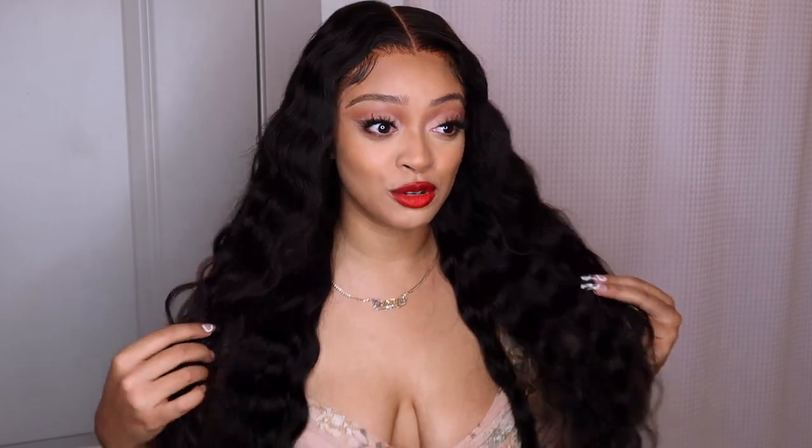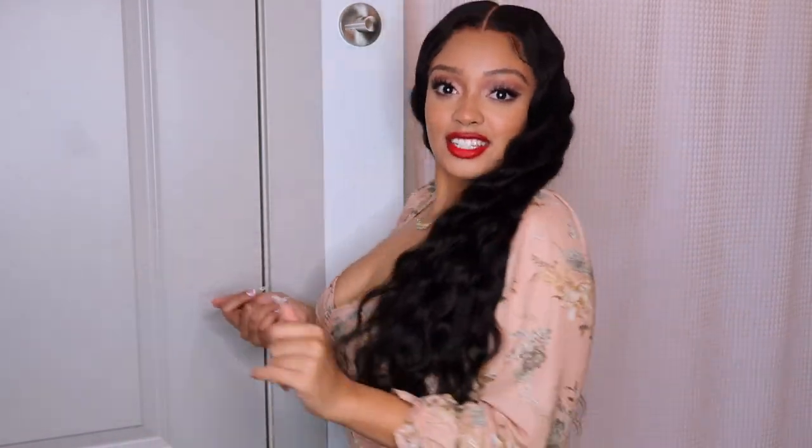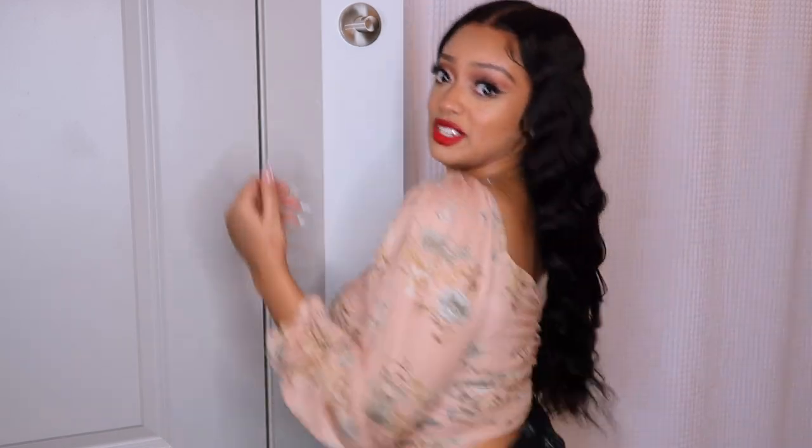This hair is so beautiful. Honestly, this is some of the best hair I've ever installed. It's so nice. It's holding the crimp wave really well, and it's just giving princess vibes. I feel like my name, ooh, this hair is so cute. We need to find a name for her because I'm legit obsessed. 24 inches, so cute. Like, hello. Yo, so cute.